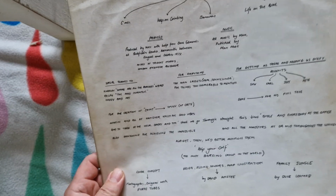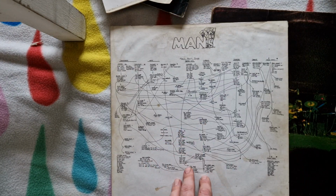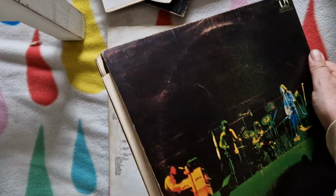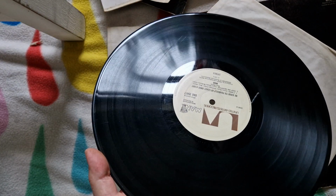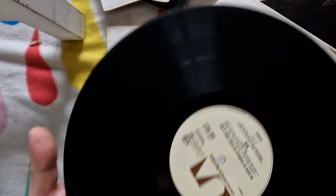And we've got what seems to be an original inner sleeve. Nice, really cool. She did say that this record isn't quite as nice condition wise as the other one, so let's take a look. Oh, well, it's a bit dull, but certainly side A looks okay.